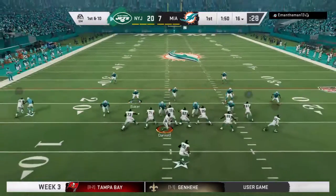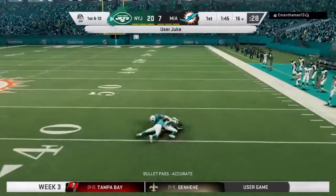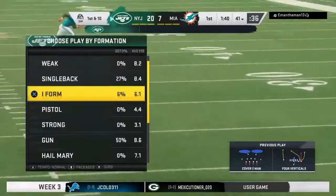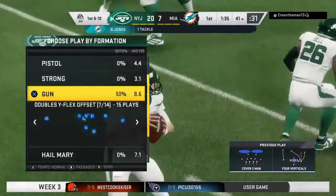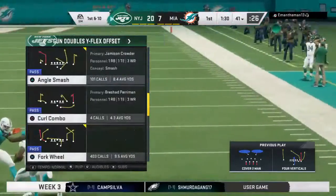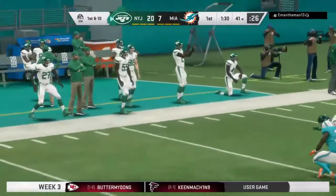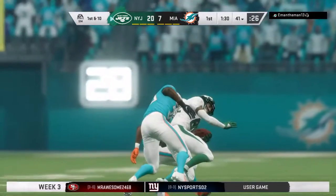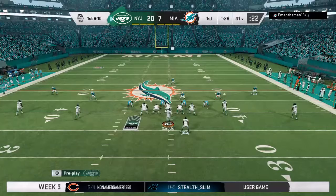Here's Darnold. You got that right there. It's brought in by Jamison Crowder. And they're going to get this beyond the 40 before he's taken down. A really nice gain of 25 yards. First down, Jets. One play has him up past the 40 already, and another first and 10.